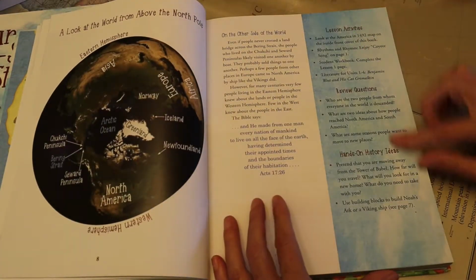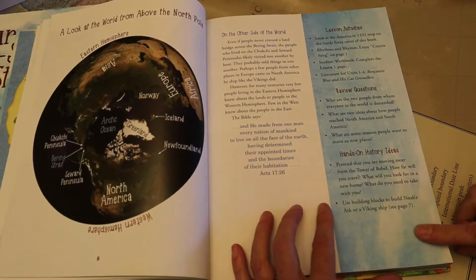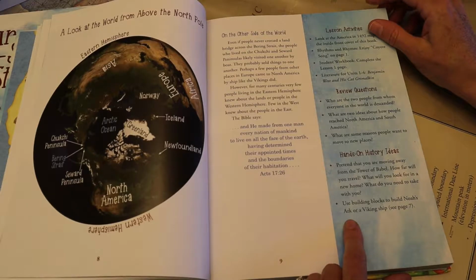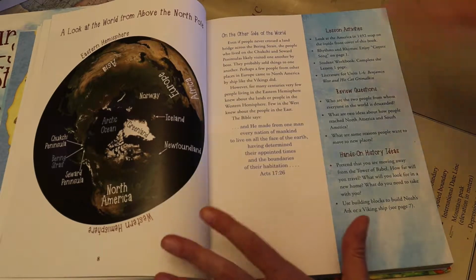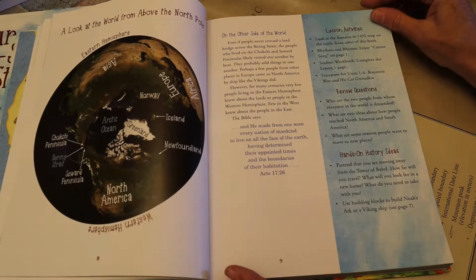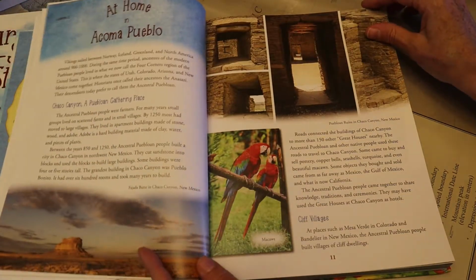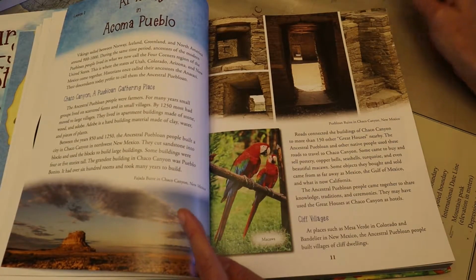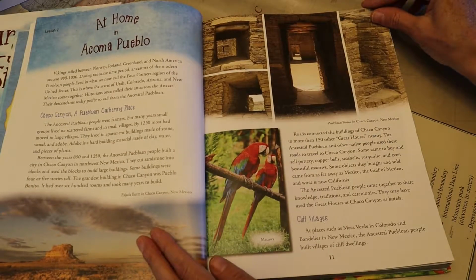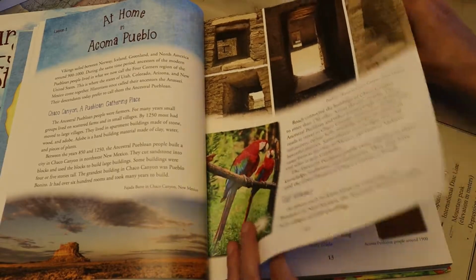Then there are little hands-on history ideas of things they could do, like use building blocks to build Noah's Ark and a Viking ship. And yes, this is Christian based. All of my books are Christian based, in case you don't know that already. I think it's going to be pretty easy because, again, I am about simpleness. This is a little more crazy than my traditional curriculum, but I don't think it's too bad. I think I can handle it, guys. I think. We shall see.